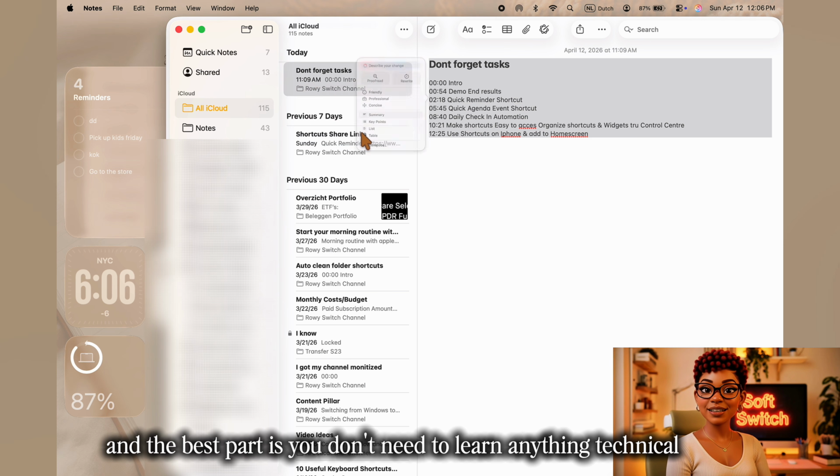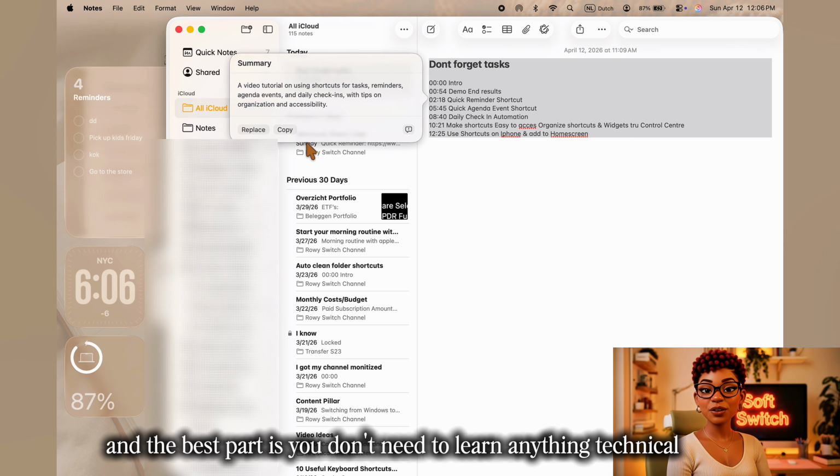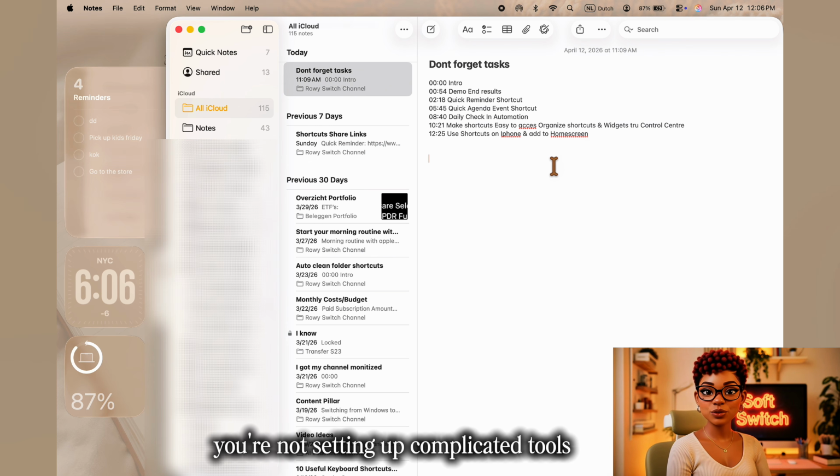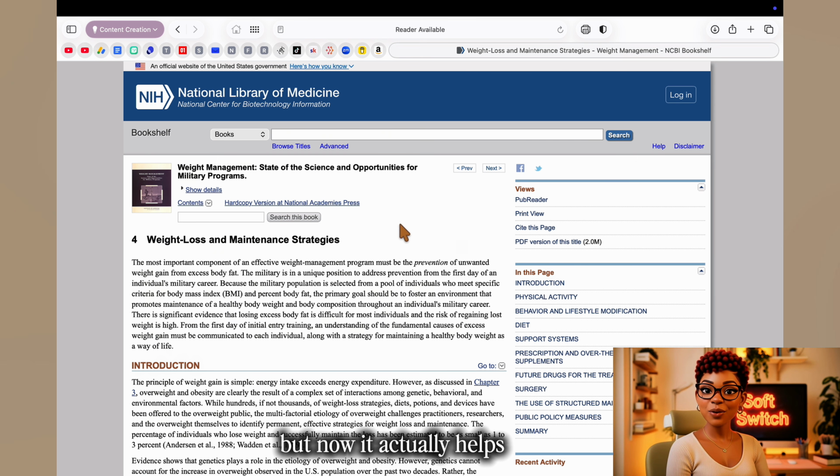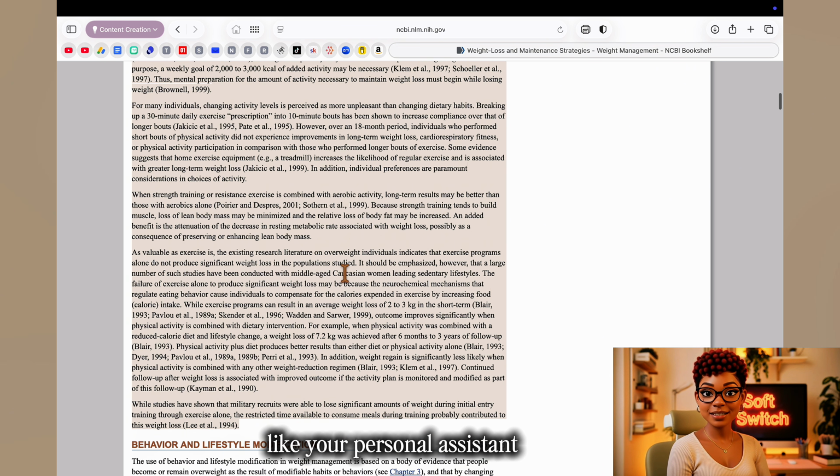And the best part is you don't need to learn anything technical. You're not setting up complicated tools, you're just using your Mac the way you normally would. But now it actually helps like your personal assistant.